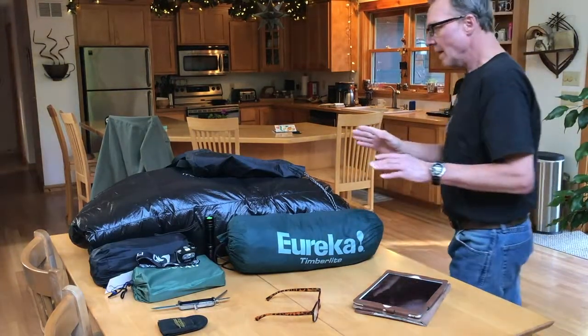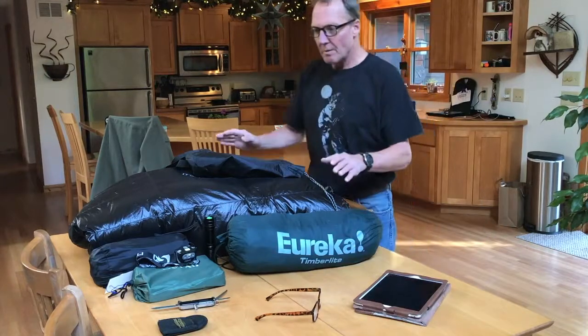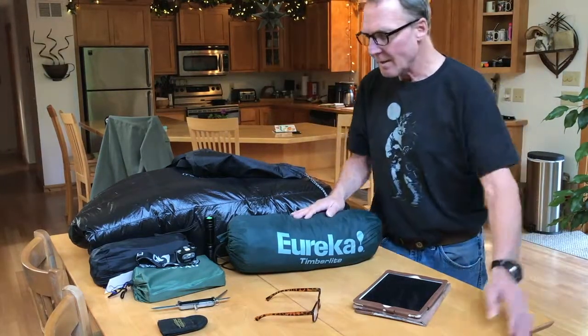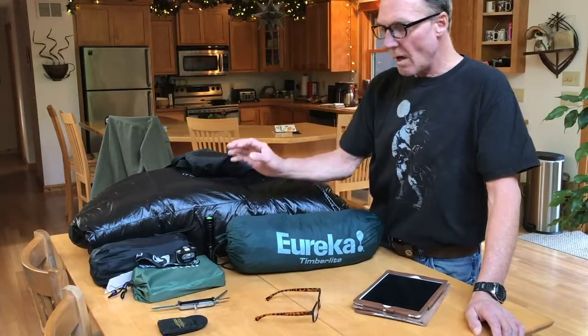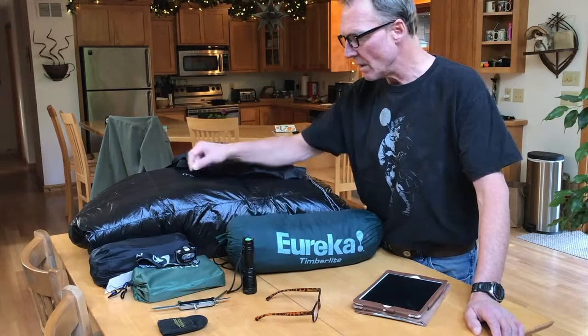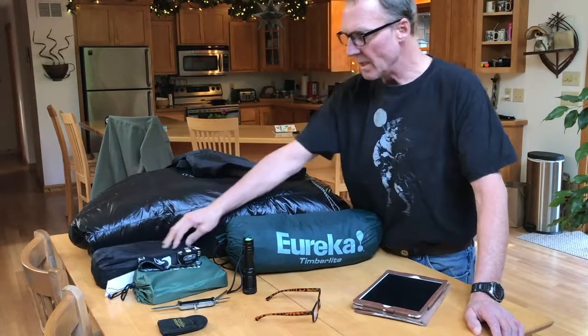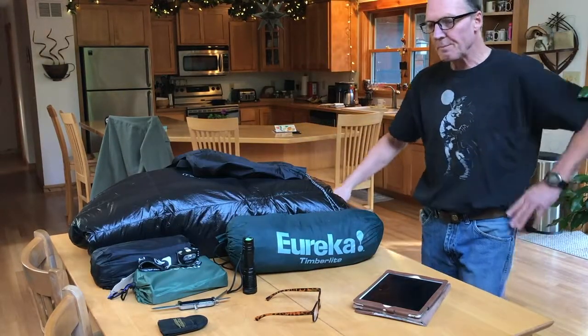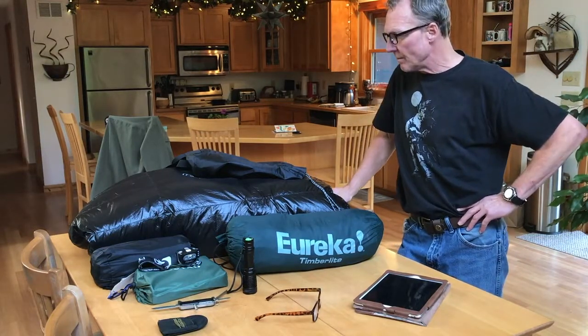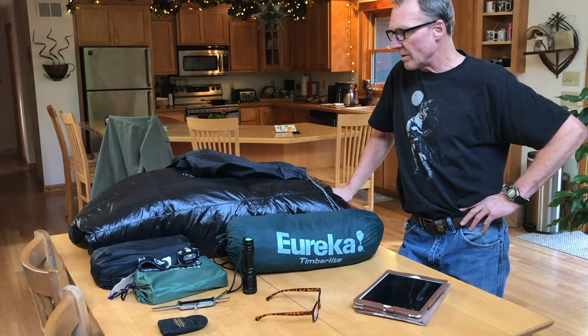But from a basic standpoint, you need a sleeping bag, a tent, a ground cloth, a flashlight or two. I say two, one in the tent and one out. And you need a sleeping pad. And enough. That's it. And a little bit of toilet paper, maybe.